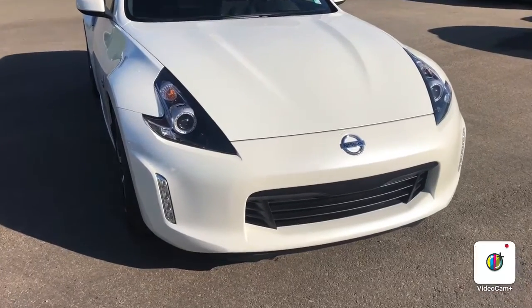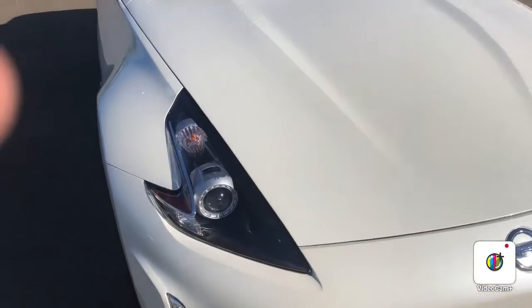I'm going to be highlighting all the interior and exterior features of the 370 that Cam says you're very interested in. And I got to say I'm stoked to do so because it's a hell of a vehicle. So we'll get right into it. All right, so here it is, your 370 that you're looking into.